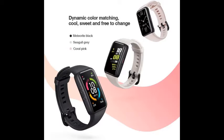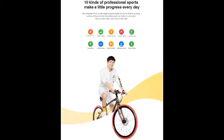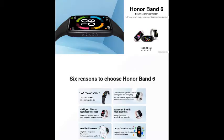It has a 1.47-inch AMOLED display, a variety of tracking sensors, including ones for monitoring heart rate, blood oxygen and sleep, media playback controls for your smartphone, weather forecasting and more. It's a device that doesn't hold back on the feature set. It also offers 2 weeks of battery life between charges, which is good to see. This being Honor, the price is very appealing too.